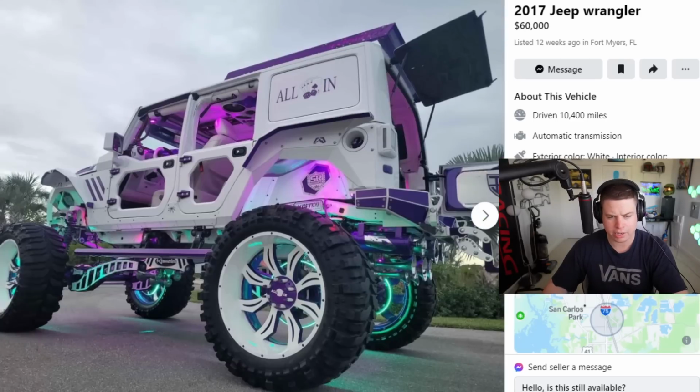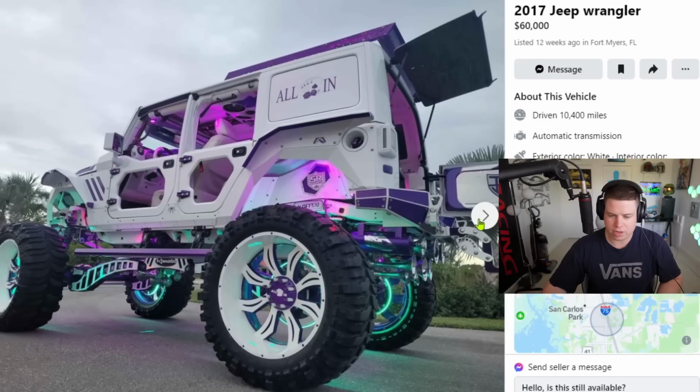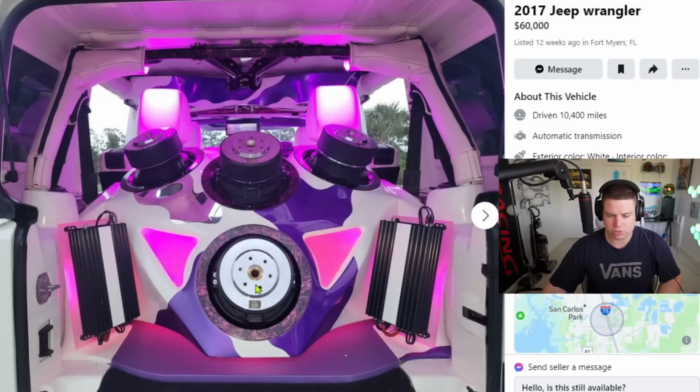I don't know. Look at that. Okay, so you still do have back seats. This is just your trunk, I guess. I don't see the point of this. I really don't. That looks like a spare tire mount, which is kind of cool, I guess.